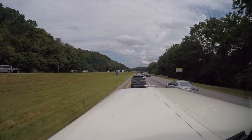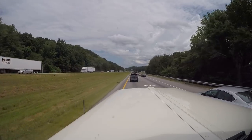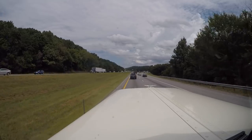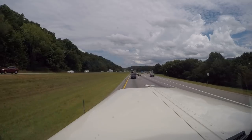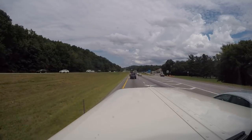He shows his truck. Not very many black Volvos pulling stainless vans around. We'll show you as we get closer. We might be able to catch him.